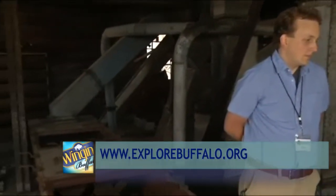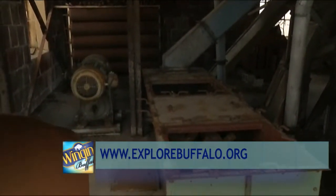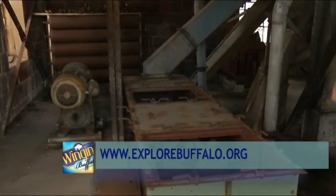And some of the really neat parts of this tour is you're seeing some of the grain still on the floor. You're seeing some of this equipment still intact. Do people kind of really like that part of it? Yeah, it's like you came here and the workers just left a couple days ago expecting to come back to work. There's still calendars here in the building from 1993 when the last workers were here. Many of their tools are still right where they left them.